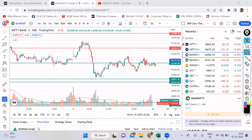At the end, if you see here, if there was any candle that closed below this line, that was not a proper follow through. So hence it stayed here. So tomorrow, imagine if it opens somewhere here. If you want to take a short trade, you should see a follow through candle, something like this. Then we can go short for the same target of 42,950.